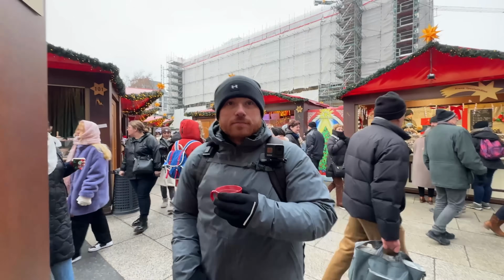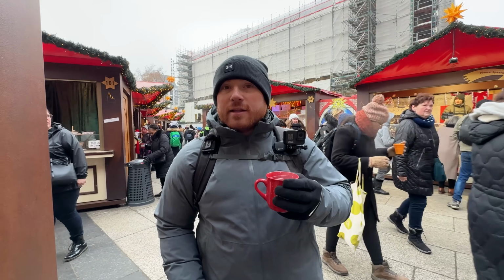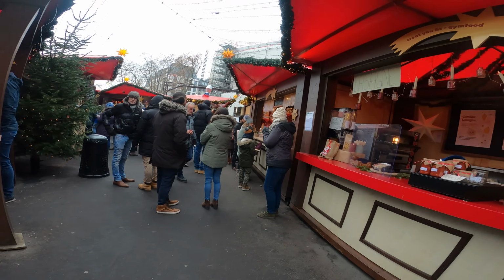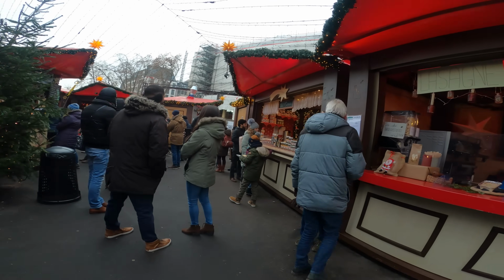Oh wait, I forgot, we got Glühwein. And we waited in a pretty long line, the longest line that we've had to wait in. So little red cups, and we're going to keep both of them. Good, let's go.